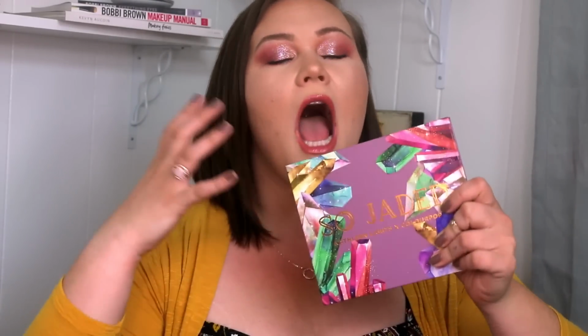So overall, as far as this palette goes, whether it's consistency, quality, how much you're paying, the application that I had today, I don't really have anything negative to say about this. This is very much so the type of palette that really sings to my absolute soul. I love jewel toned. I love this type of aesthetic. I love the packaging. I love that you have so many different eye looks and so many different options in one palette. I love that it has the little pop, a little pizzazzle, but not too much.